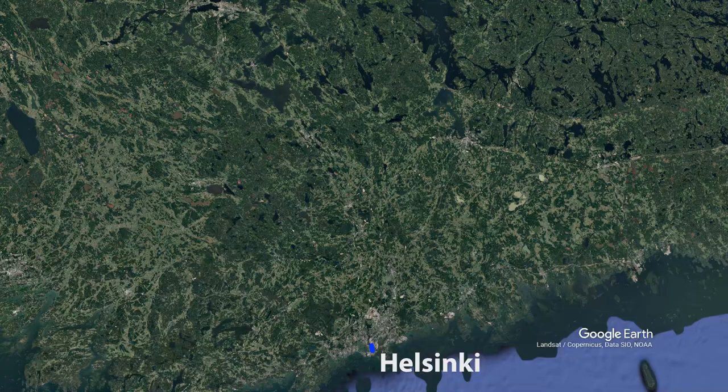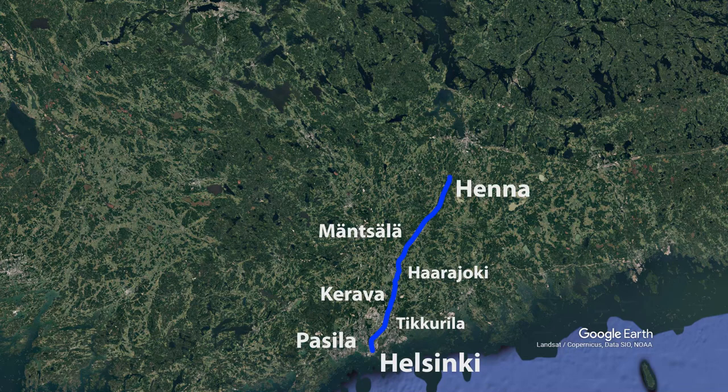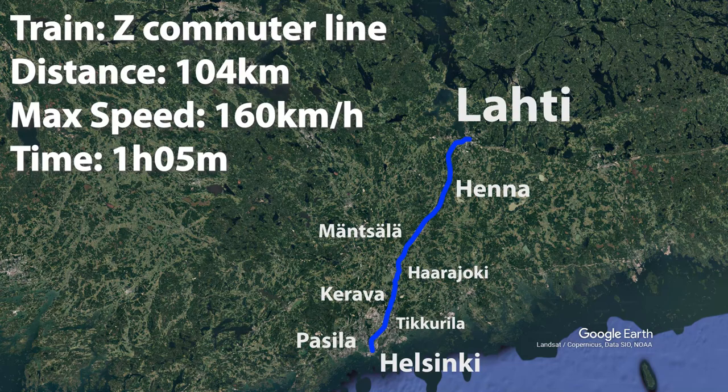Z trains to Lahti start at Helsinki and then stop at Pasila before running semi-fast up to Kerava, only stopping at the Gorilla on the way. After Kerava, the train stops at all stations to Lahti. The distance by rail to Lahti from Helsinki is about 104 km and the Z train takes 1 hour and 5 minutes from end to end. However, faster services are available on the intercity trains running behind Lahti.